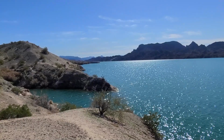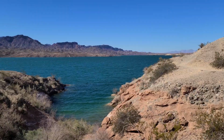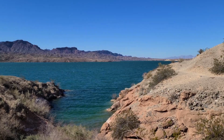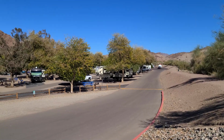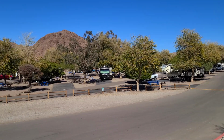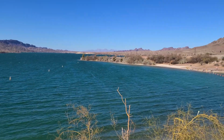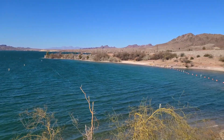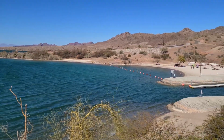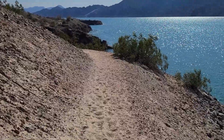Just 16 miles south of Lake Havasu City is beautiful Cattail Cove State Park. The park has a campground with 61 sites, as well as ports for houseboats. There's a nice boat ramp, swimming beach, and picnic area. We really enjoyed hiking here on Whitey's Trail along the shores of Lake Havasu.